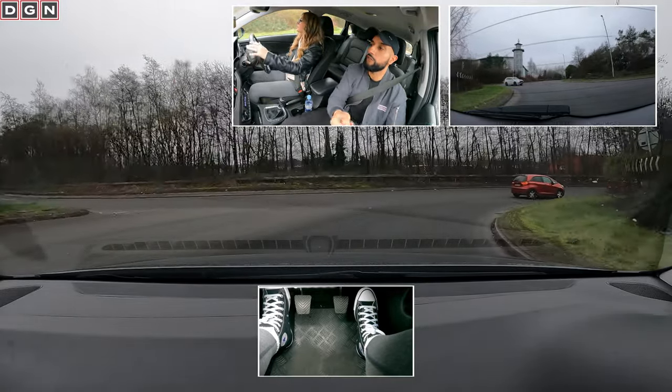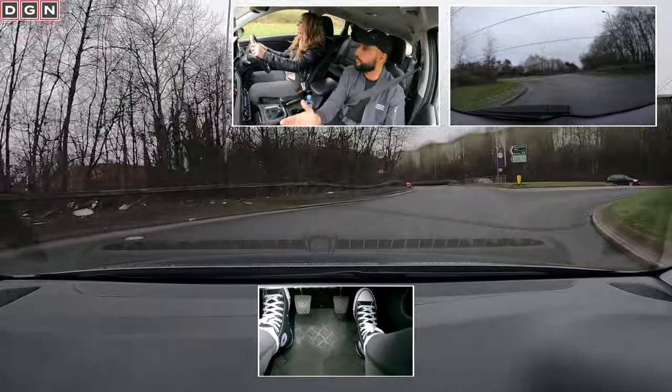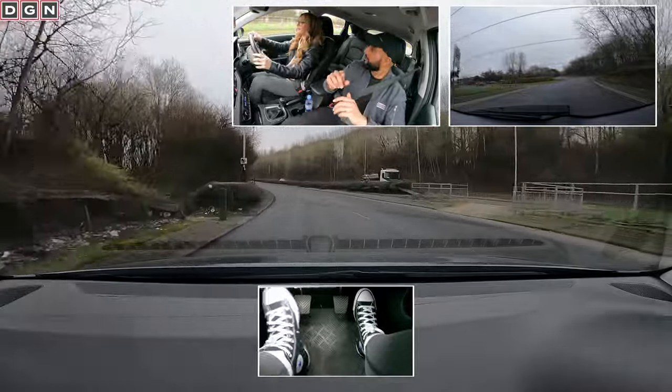Signal left. Check your left mirror again. Is it safe to move over? Yeah. Move over then. This way to the left. That's it, good. Otherwise, we would have just been going around again. That's it, good. You getting it, yeah? Yeah, that's more it.